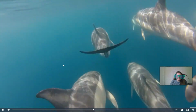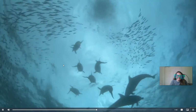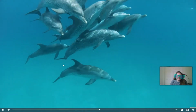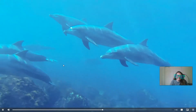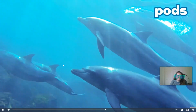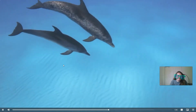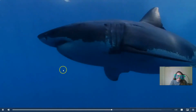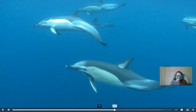Dolphins work together in a team to hunt fish. This group of dolphins is rounding up hundreds of sardines. In fact, dolphins like to stick together no matter what they are doing. They live together in groups called pods. They hunt, travel, and raise babies together. The adults in a pod protect the little ones from sharks. The dolphins in a pod call to each other with sounds.